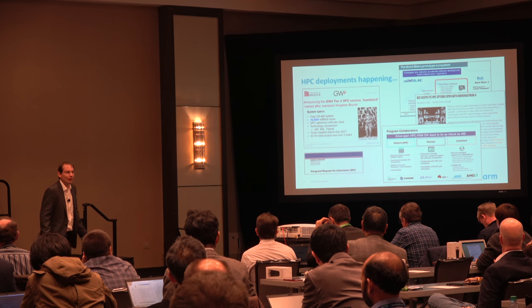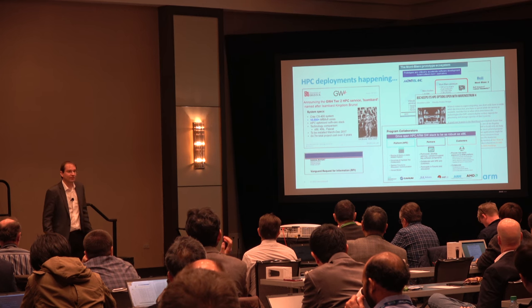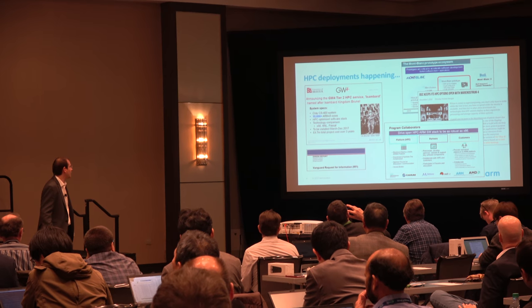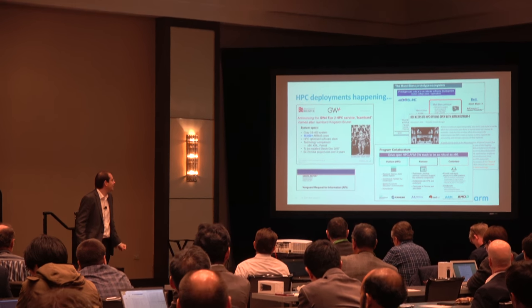There are big deployments already now starting to be talked about. So University of Bristol, the GW4 group, we'll be hearing from Simon McIntosh-Smith in a bit about their machine. I won't give too many details away there. Also, other engagements going on.